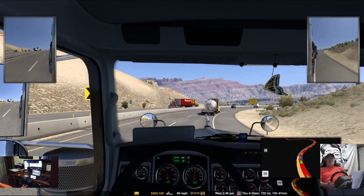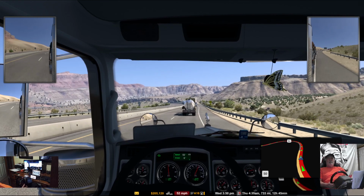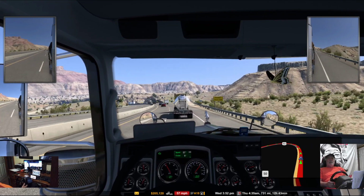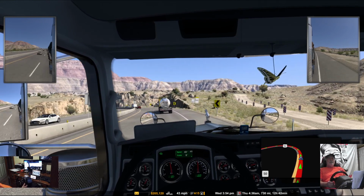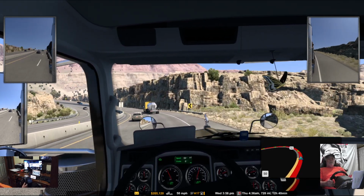That was almost a disaster, but I noticed we went from 80 to 50 speed limit while I was sitting there talking, and this traffic was slowing down, and I do not want a catastrophic accident, and we are in the mountains, so here we go.